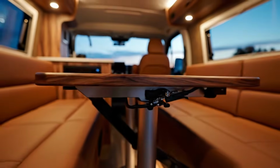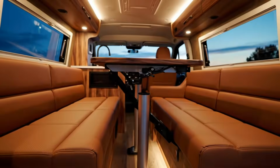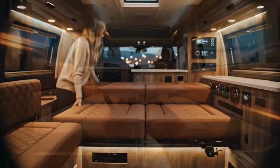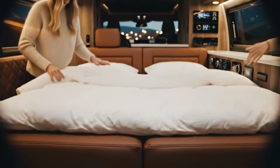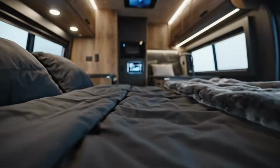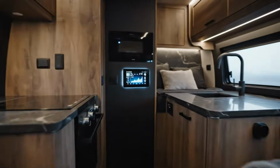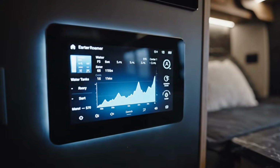Standing outside, with snow falling softly and mountains towering over us, it's hard not to appreciate what this machine represents. It's not just about luxury, it's about freedom, about pushing further, staying longer, and experiencing places most people will never see without sacrificing comfort, warmth, or safety.